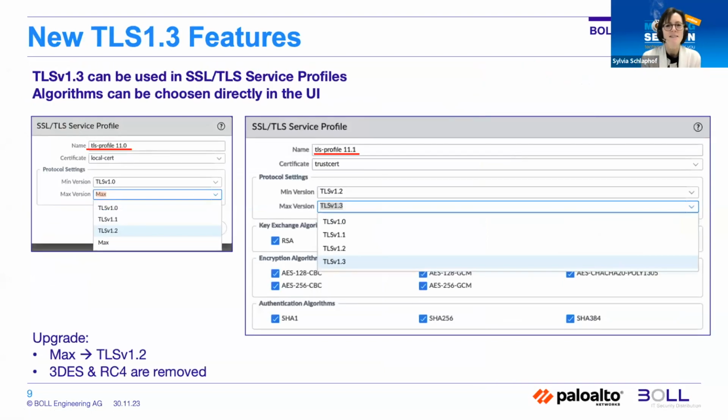So now let's talk about TLS 1.3. We see new features for TLS 1.3, which is getting more and more important. On the Palo Alto firewall, TLS 1.3 is not new. I think it started with 10.0, where TLS 1.3 was introduced, but only for decryption. Of course, this is one of the most important things: if we want to decrypt SSL or TLS traffic, we need decryption policies, and they were able to decrypt at least some of the TLS 1.3 traffic.